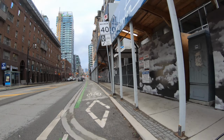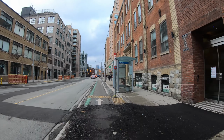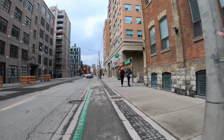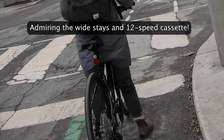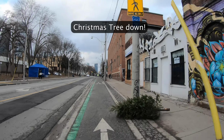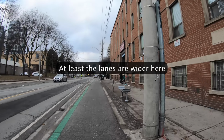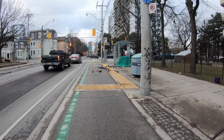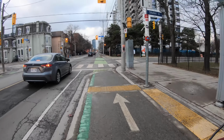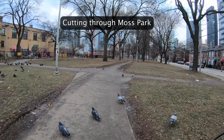Alright, so back on Sherbourne now, going north. Probably the narrowest part of the Sherbourne lane. Maybe a meter. Excuse me, birds. Pardon me. Take this little route through the park. Moss Park. Should be called Pigeon Park. Come on, pigeons. Clear the way, guys.